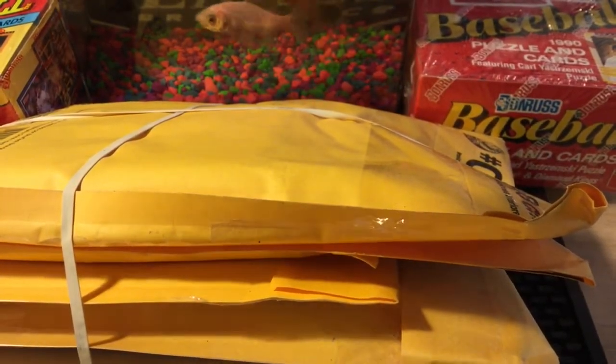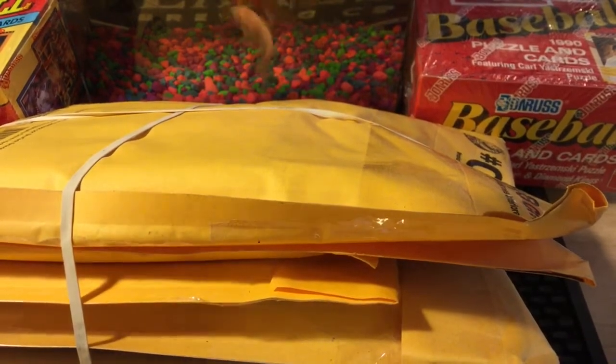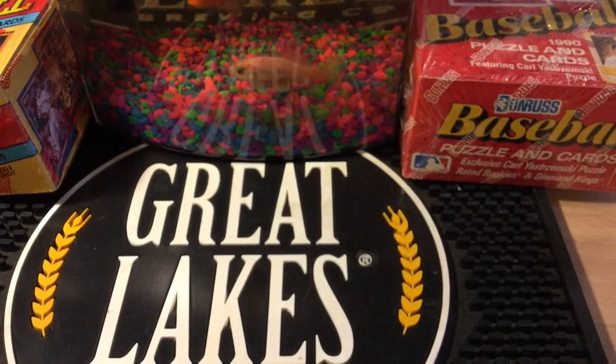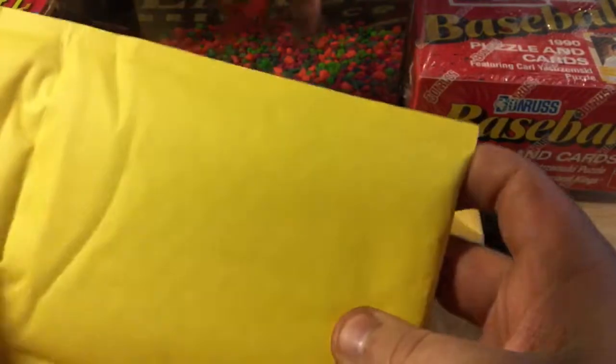I got more mail to open. I actually got a ton of mail to open. I just haven't been getting to it, which is kind of incredible to me, but so it goes sometimes. I really need to get this stuff caught up because I know some of it I definitely bought to resell, so I have to get it open in order to get it listed. Plus there's, as always, personal collection stuff mixed in.